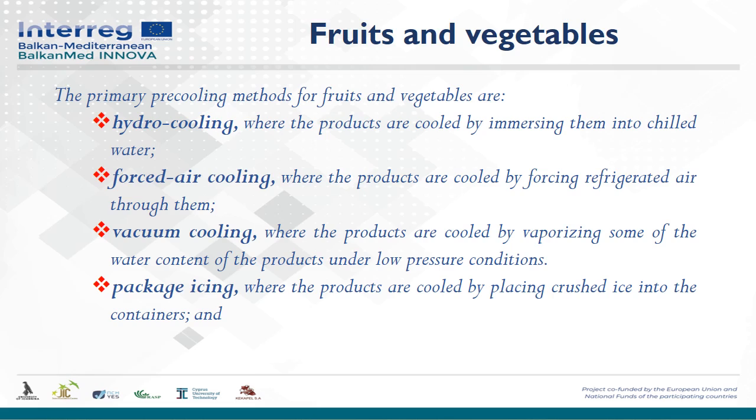Well, this method is used in small scale applications to remove field heat and keep the product cool during transit. But this method is limited to products that are not harmed by any contact with the ice. Also, the ice provides moisture as well as refrigeration, so there are some problems using the ice.